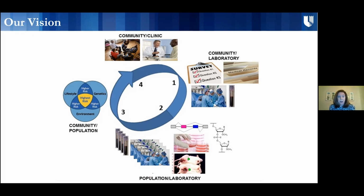We're hoping that all this information will lead to new ways we can diagnose cancers, new ways we can treat cancers, and new educational strategies for cancers that we can bring back into the community and the clinic, to try to address these clinical challenges and the cancer disparities that we see.